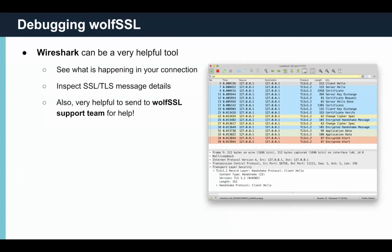Wireshark can be a very helpful tool to use. You can see what's happening inside of your connection. It allows you to drill down and inspect details of the TLS messages. It can also be very helpful to send to our support team if you're having problems. A lot of times we'll ask you to send over a Wireshark or a PCAP trace of the failing connection.